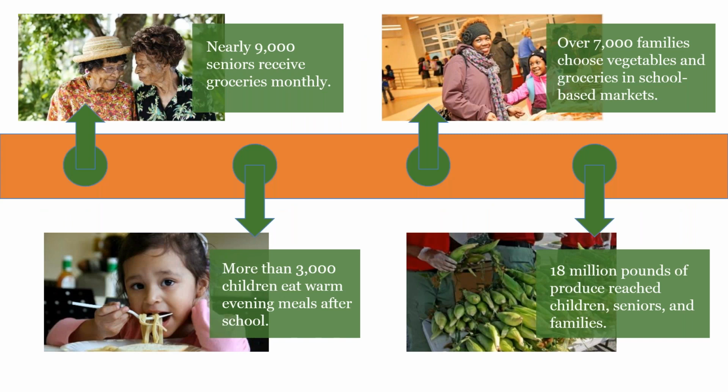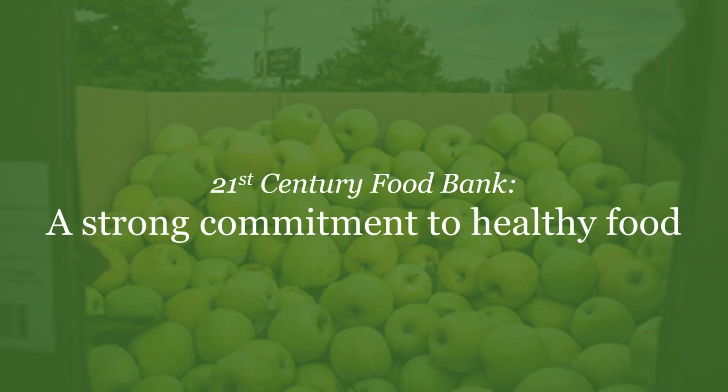So how we work. We are the fruits and vegetables behind Thrive DC, Shabak, and Food for Others. We provide after-school meals at Boys and Girls Clubs and summer meals at Department of Parks and Rec sites. We are the supplemental groceries for low-income seniors and families who qualify for federal nutrition assistance. And at the Capital Area Food Bank, we approach hunger with a 21st century lens.